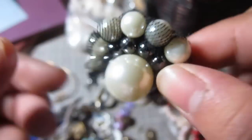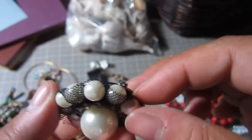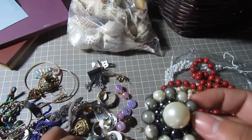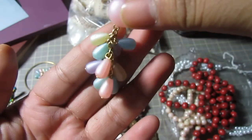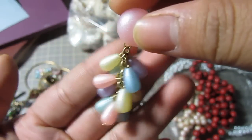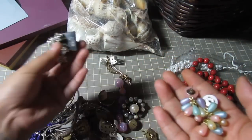See? And it's a pin. So I'm going to totally cut that pin off and use it as a charm or something on the front of a card or a mini. And look, these are earrings. And it's really cute. I love the colors. They're like shabby chic, and you could totally use them as a charm already made for you. So there's two pairs in here. So got those in the bag.